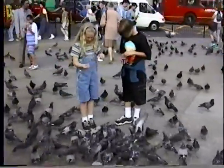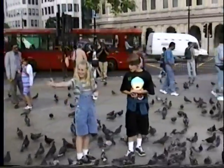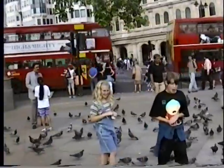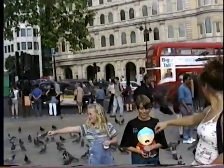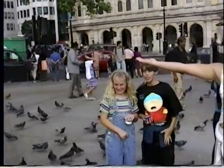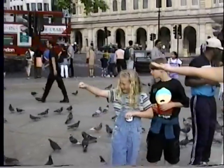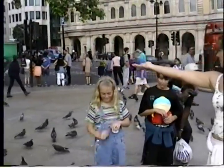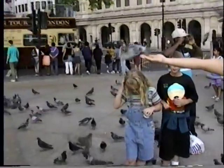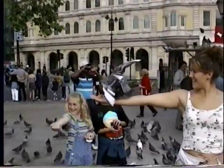Marissa, put it in your hand and hold it out. Hold it out in your hand. Marissa, hold it out like that. Yeah. Oh, he landed on me. Watch this, Marissa. Hold out your hand. They won't hurt you. It's like a JoJo landing on you. Hold your hand open with food. Look, look, Marissa. Hey, well done.